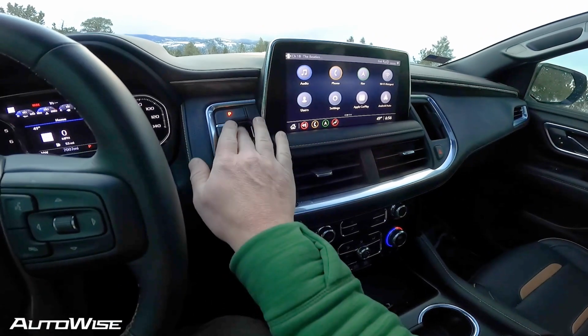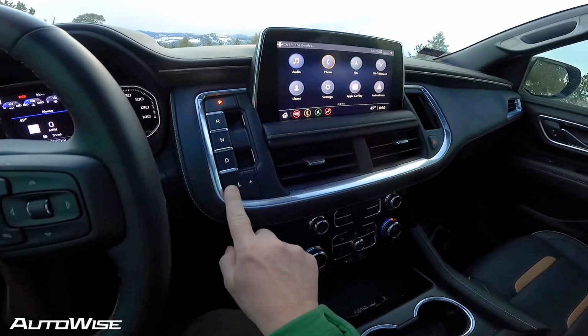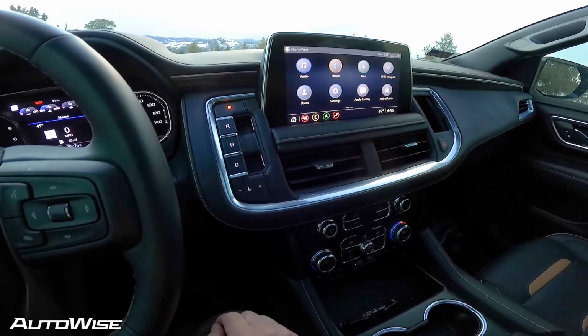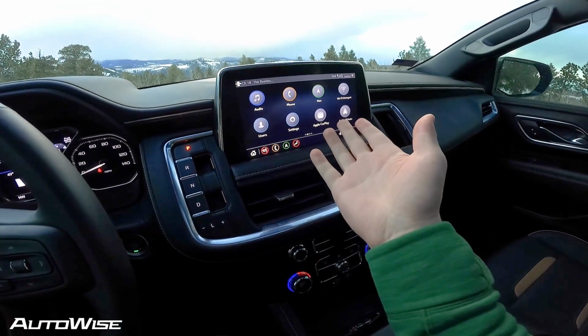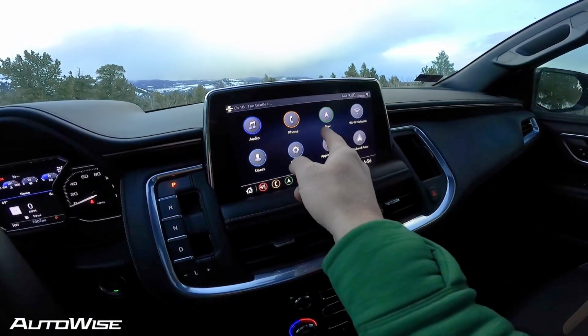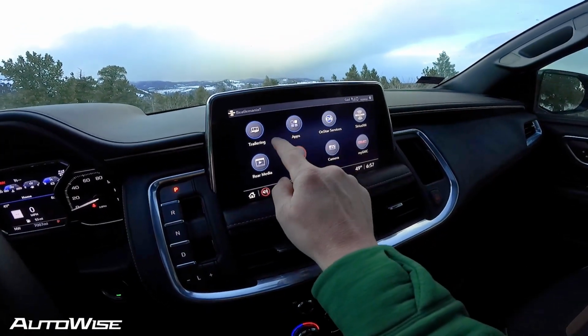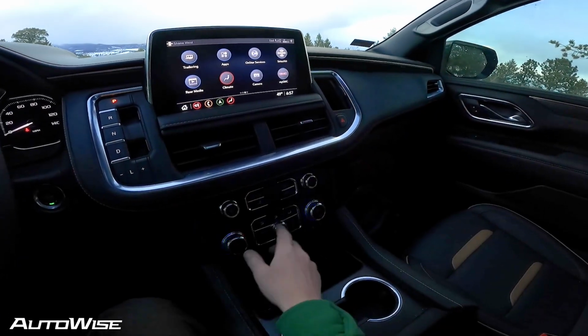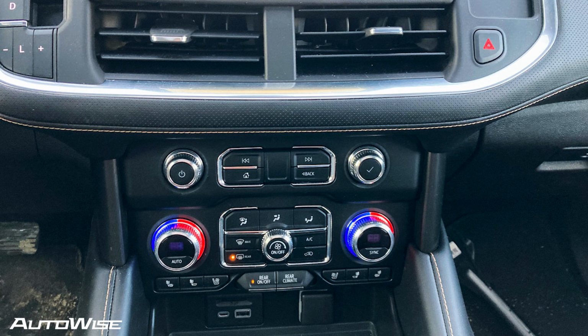I think it's fine. I think it's very easy to find the buttons, and I even had a chance to use the manual shifting there. GMC's got this beautiful display. I've always found GMC's interface to be intuitive. Tri-zone climate control, so left and right seats and the back section.